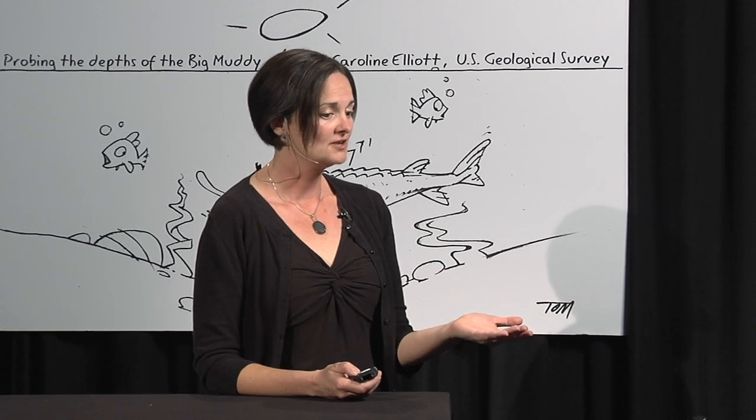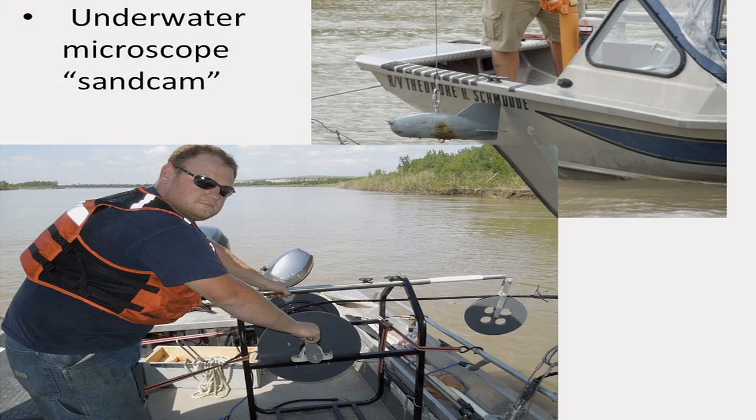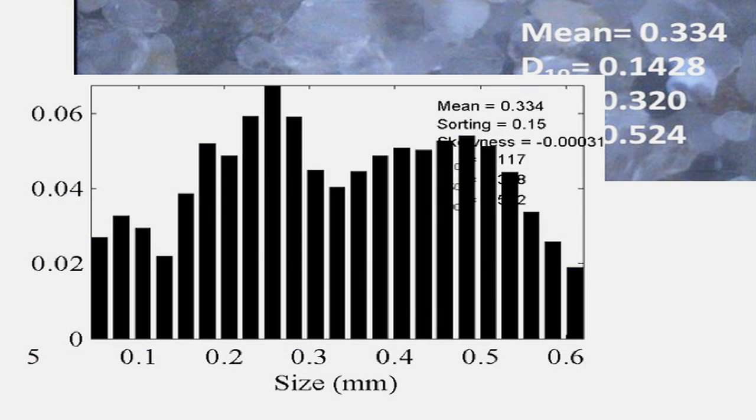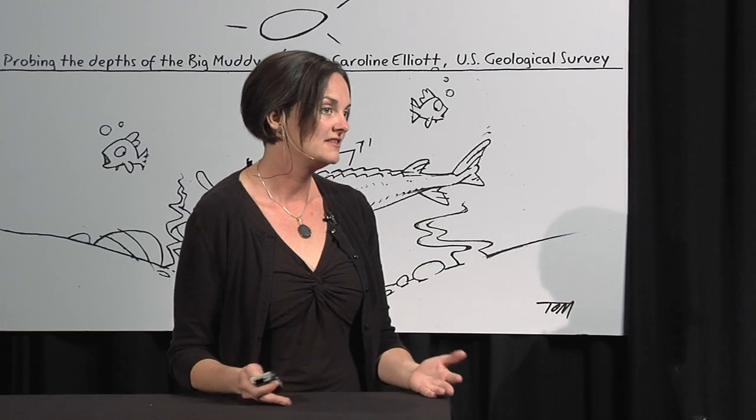We have an underwater microscope, or our sand cam, which is the lower picture, and you drop that to the bottom, and it takes a picture. This is a microscope view, that's 1 millimeter. So you can actually get a grain size distribution digitally from that image. You can take a bunch of measurements and get a large grain size distribution. So that helps us quantify the sizes of sand.